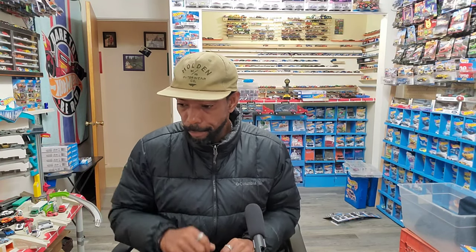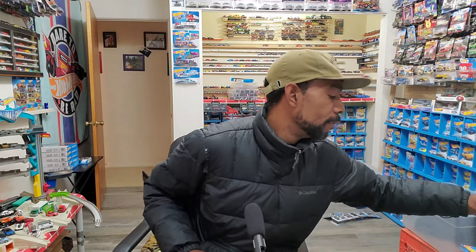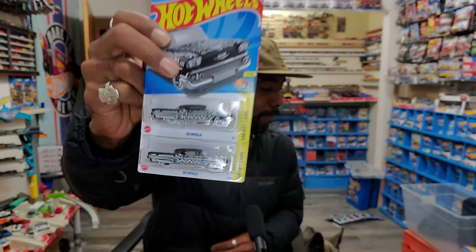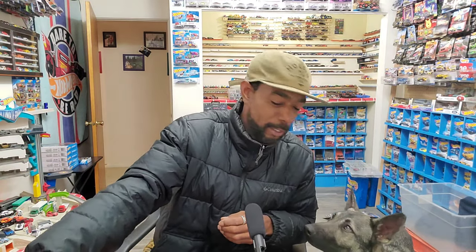Went to a different Safeway though, and was looking through the messy pegs, and walked up on a dump bin, four boxes stacked right there, four cases ready to go. So I did crack those open. You want to see what I got? Two Impala treasure hunts. Another Civic. That's all that was in there. You can't always expect to find something.